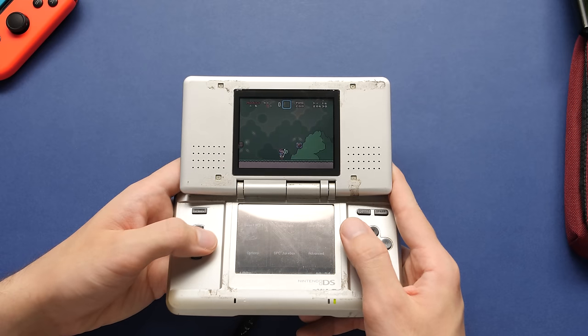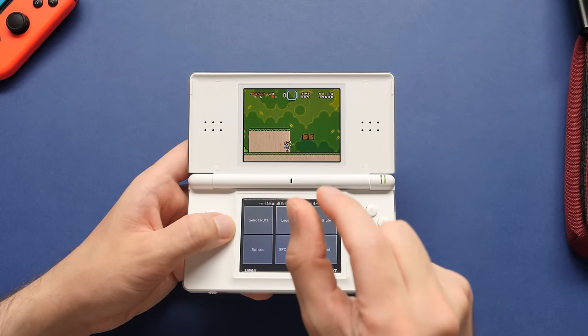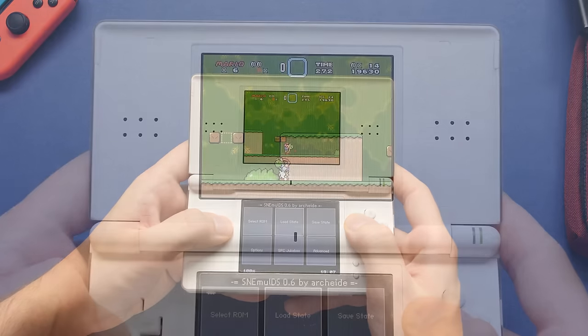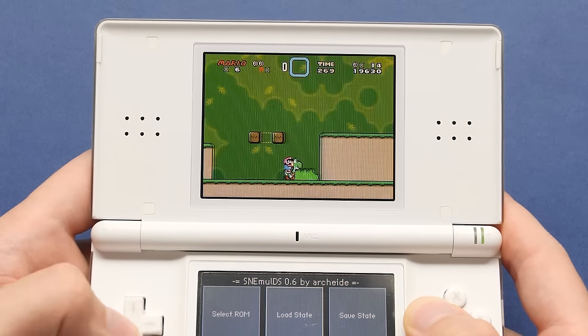Now let's go to the DS Lites. Here's that white DS Lite, and the first thing that you're going to notice is the screen is much better, but it does have a bit of extra ghosting. We'll do that same test again, and you should be able to notice that the blocks have a bit of extra ghosting on them.